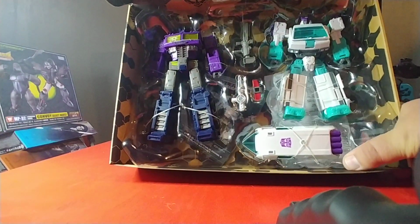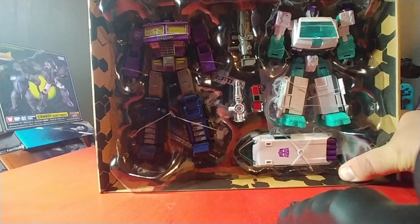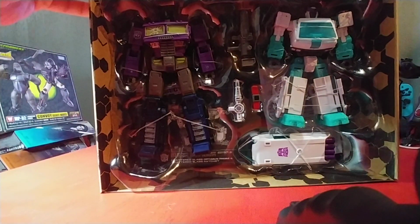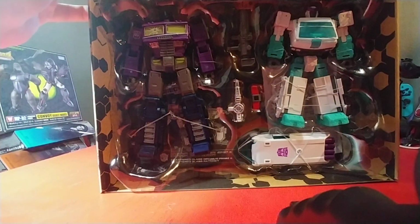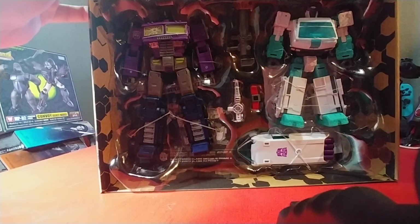So with all that said and done, let me get these guys out and take a closer look. They're painted like their Masterpiece counterparts as well. I'm liking what I see here, and I read up on their bios. These guys are really dark incarnations of the Autobots and of themselves, even worse than the Decepticons in our normal reality. So I'm going to pause this, get them out, and then we'll take a closer look at the figures, and then we'll go from there.